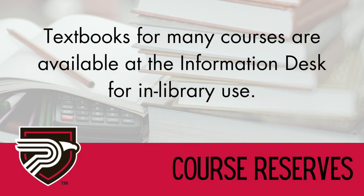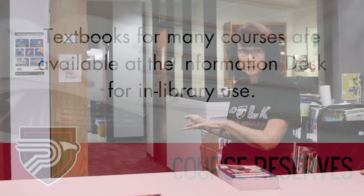Hi, I'm Donna, and in addition to the other services you've already heard about, course reserves are located right behind our circulation desk. So a student comes in with an assignment from their professor, and they check this book out right here, and they read and study in the library.